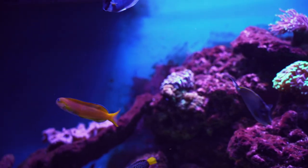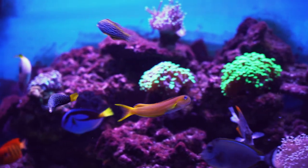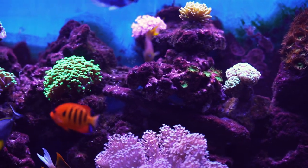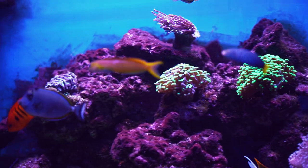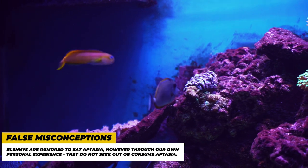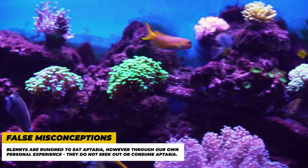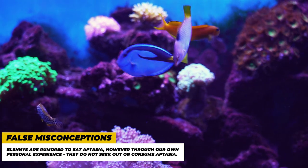Here we own a lot of wrasses. They all get a nice introduction from Miss Golden Blenny. So they are definitely territorial, so watch out for that. And I have never seen it go after Aptasia like other people say. I have never met another reefer that claimed that this fish eats Aptasia. So I would not buy this fish if your purpose is to control or eliminate Aptasia.